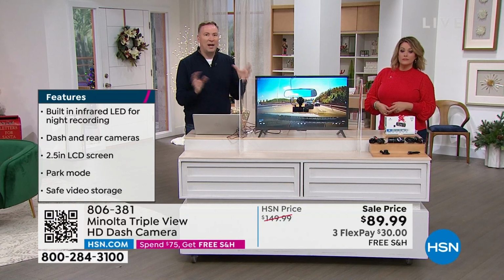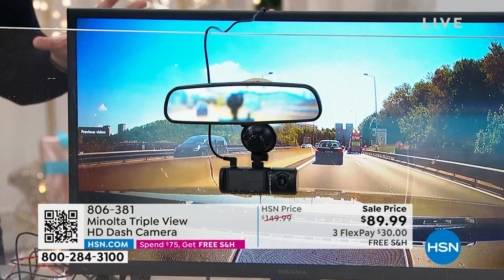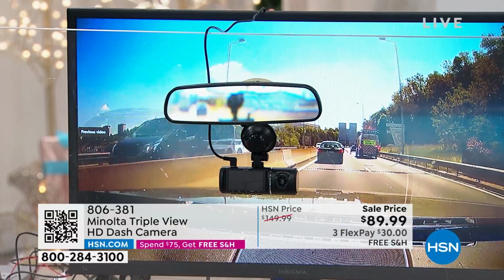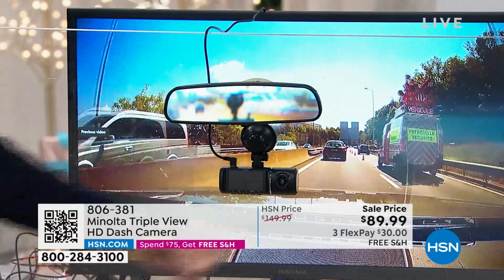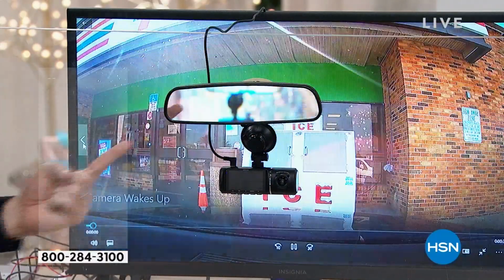And why is this so important? Why is this so unique? It's because when you see the video, it is 100% what's going on in front of you. And not just in your lane, but I can see what's going on. Like there was a construction vehicle right there. This guy stopped on the side of the road. I can see what the day was like.